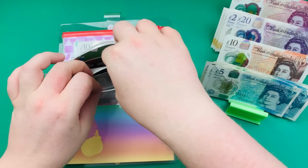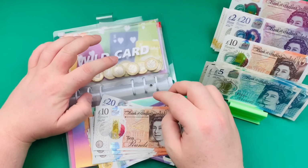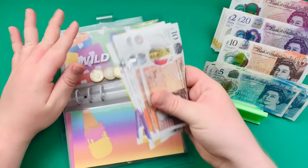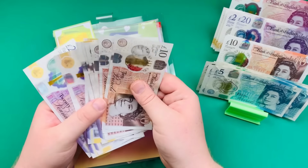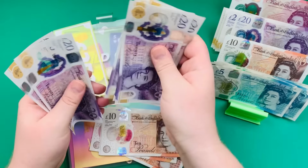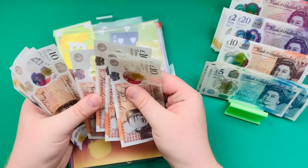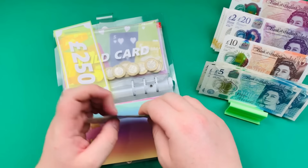Wild card. So this is mine and Jake's here. There's loads of coins in here, but I feel like keeping them there because they're just so handy, because like I can roll any number, can't I? So we've got 250 in the bank already, and then we've also got 20, 40, 60, 80, 20, 30, 40, 50, 60, 70. So 170.